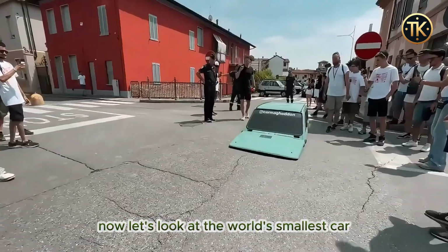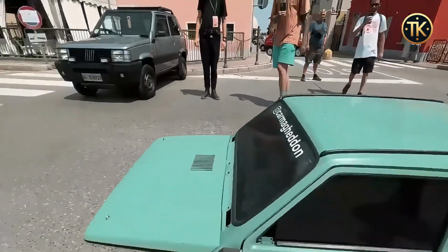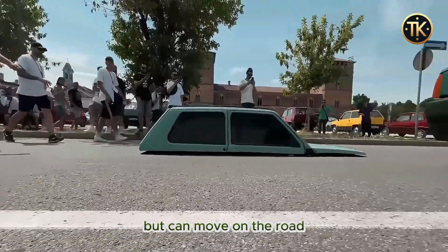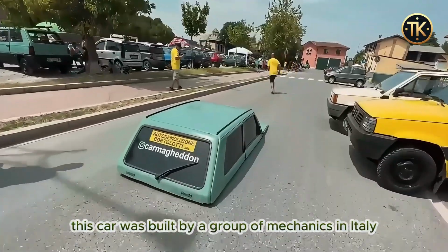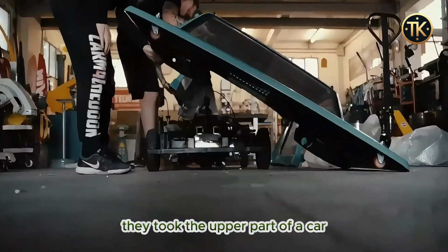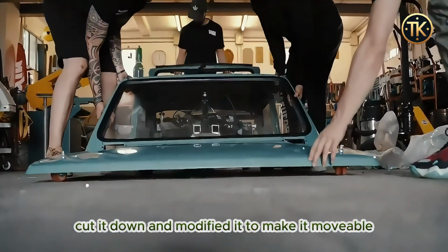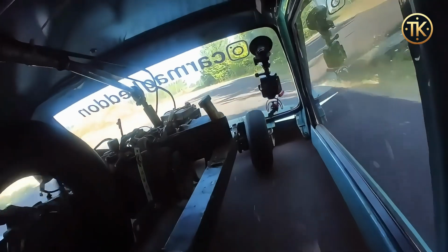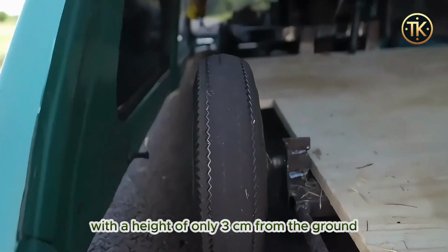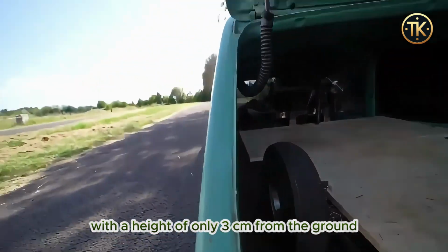Now, let's look at the world's smallest car. It is like a part of a car, without a cockpit or wheels, but can move on the road. This car was built by a group of mechanics in Italy. They took the upper part of a car, cut it down, and modified it to make it movable. The chassis and small wheels were installed under the body, with a height of only 3 centimeters from the ground.